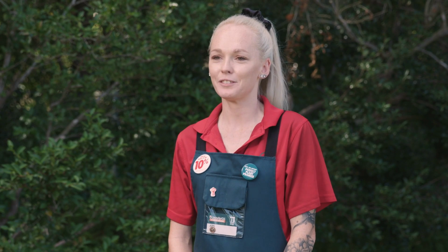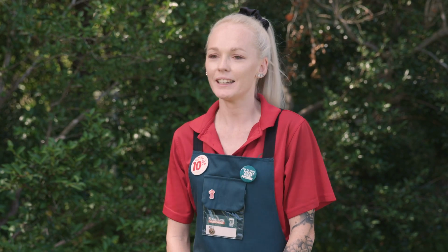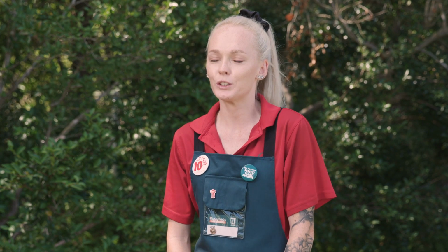Autumn is the best season for gardening. With a little bit of TLC, your garden will look fantastic. Get outside, get your hands dirty, it's good for your soul.